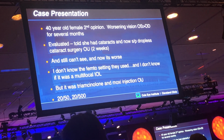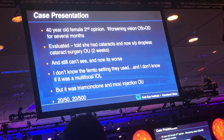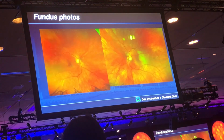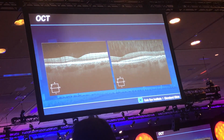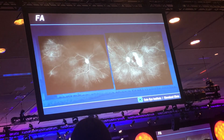I can't tell you what the femto setting was. I don't know if it was a multifocal, but I do know she got triamcinolone and moxifloxacin in both eyes. She's 20/50 and 20/100. Here's her view in her right eye and her left eye. And here's her OCT showing you this prominent lesion in the left eye, specifically in the subretinal space.